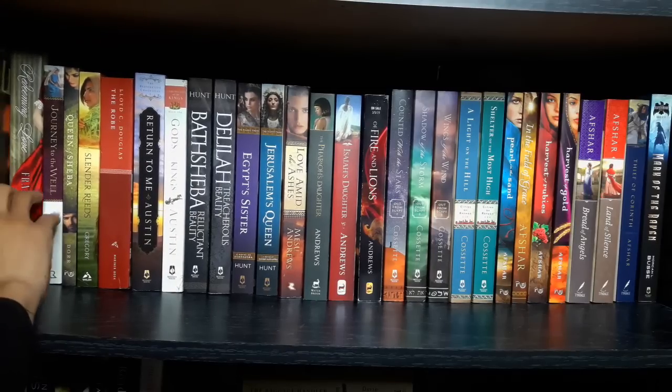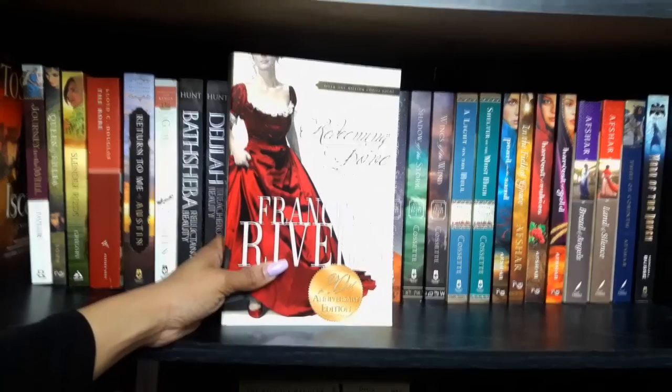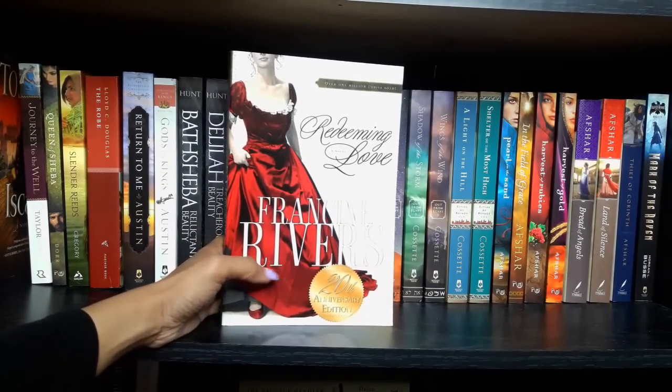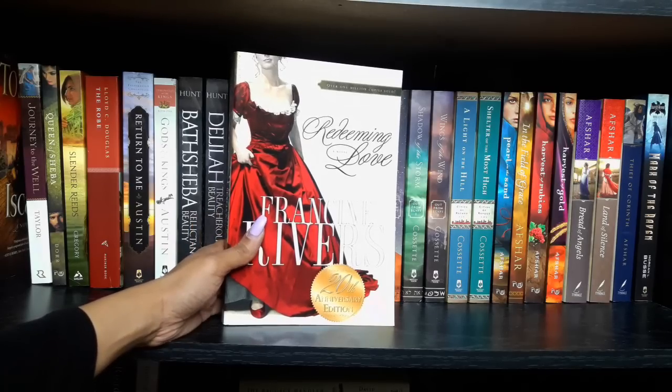Then we have this beautiful thing. Redeeming Love. Oh my God, you guys have told me to read this. I read it. I loved it so much. I read the ebook, bought a physical copy because it was so beautiful. I can't wait to reread and annotate because this book made me cry.